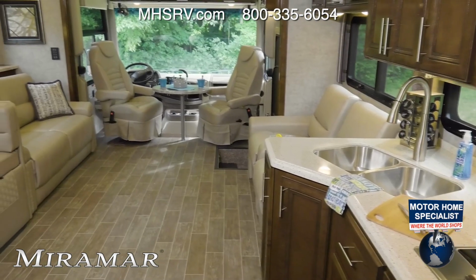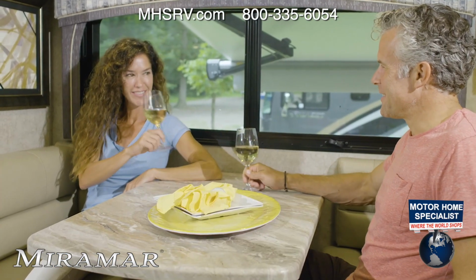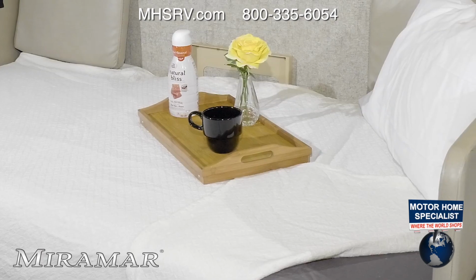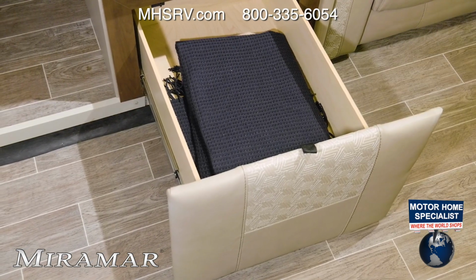You'll find thoughtful floor plans with a variety of seating choices made to fit every family. Every Miramar has a dream dinette. Have a seat and play a game. Enjoy a meal. Or simply drop the table and make a homey place to sleep for the night. Need an extra blanket? Keep one in the pull-out storage underneath.